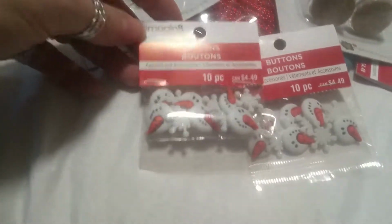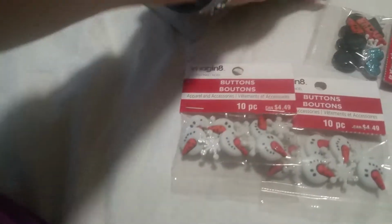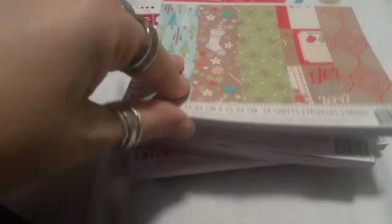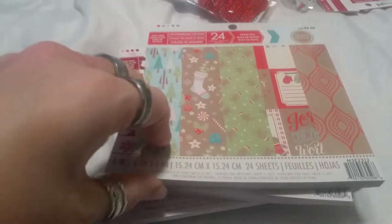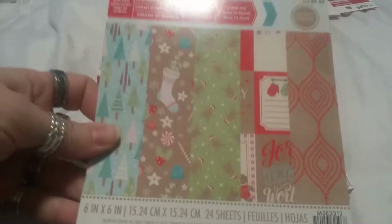Oh, I got more buttons here. Everywhere I'm looking, I got more buttons. There's more snowman buttons. My daughter wanted the buttons, so I got them for her. Push that aside. Also 70% off were all the paper pads, the 6x6 paper pads. And I got the gingerbread cottage one, regular $10. I only paid $3 for these. $3 each. So I got one of those because that's the last one they had of this one.